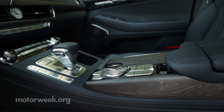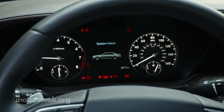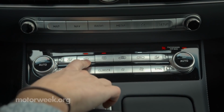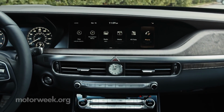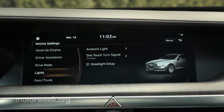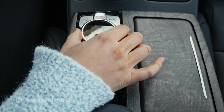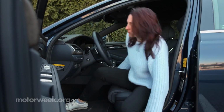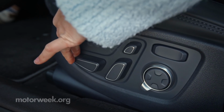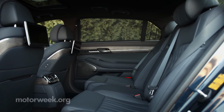The interior layout remains the same, but most surfaces and switchgear have been addressed with improved materials. The 12-inch infotainment screen is now a touchscreen and gets an updated user interface to go along with it. The central controller is still in place and is pretty simple to master as well. Quilted leather seats adjust in just about any way you could imagine and are as comfortable as they are luxurious looking. Space is abundant and almost everything comes standard.